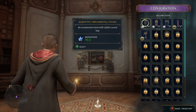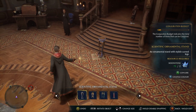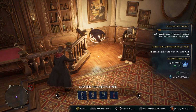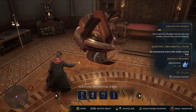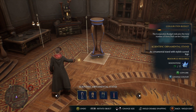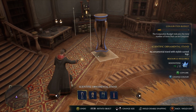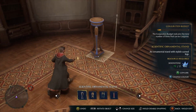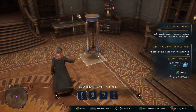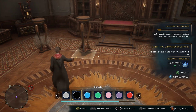What else we got? We have scientific ornamental stand. Might as well have an ornamental stand, guys. Put one of these down, giant one or a tiny one? Let's have a ginormous one. Very useful for us. Can't put it there. Can I put it here? No. So is that line indicating the front? It is. Oh, okay, so we're snapping with these other things. Right. Can I pop it down here? No. All right, let's just stick it here. That'll do. And we'll change the color, make it black.